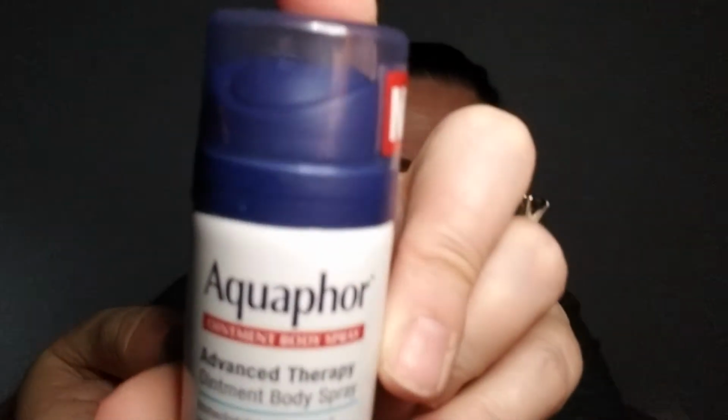And the next thing is an Aquaphor Advanced Therapy Ointment Body Spray. I am planning to go visit my sister again sometime this month, probably the end of the month, and I'll probably take that down for my niece to use on my great niece. So I gave all of these, because Walmart, you used to get these in Walmart boxes a lot, and I gave those to my cousin-in-law for her baby, and now the baby of the family is on my side of the family.